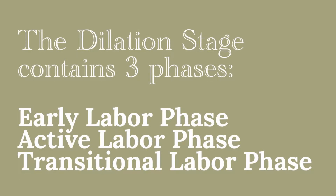All right, now let's talk about the 4 stages of labor. The first stage of labor is the dilation stage, which is also referred to as labor. The cervix softens completely and dilates to about 10 centimeters. During this time, contractions progress and it contains 3 phases, which are early, active, and transitional labor.